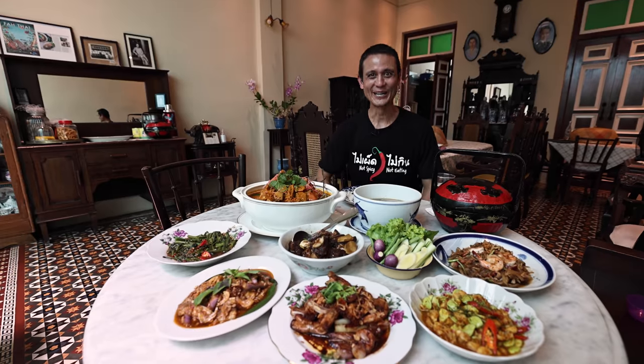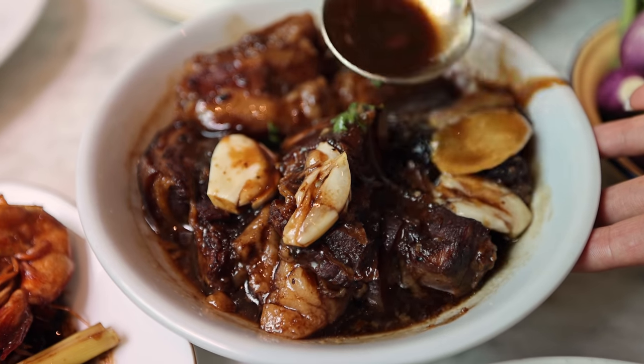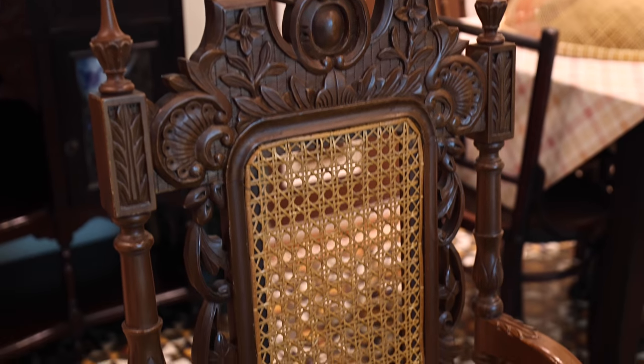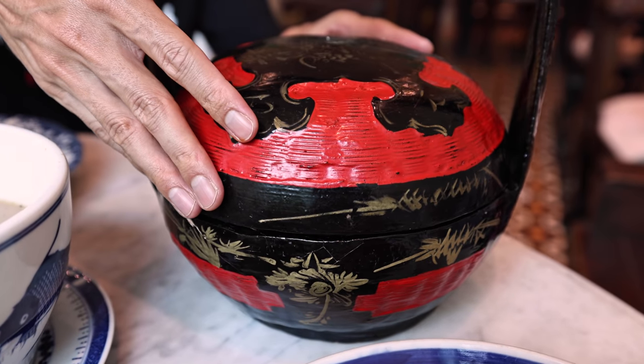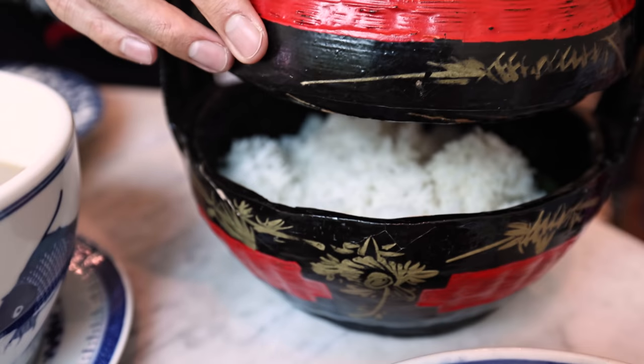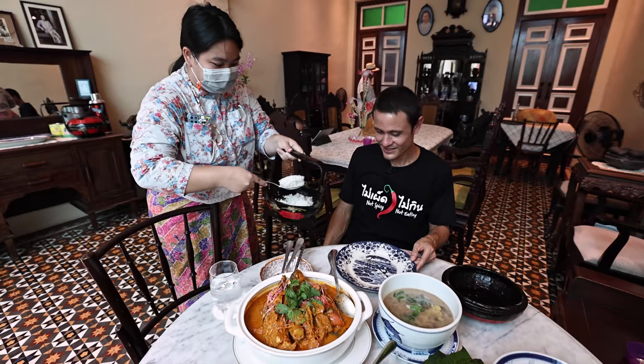And again, this food is incredibly spectacular, but in addition to the food, the setting, the atmosphere, the charm, that's why it's called the charm of this old house. As much as the food is a piece of the heritage, the house is also a part of the experience. Like a lacquered wooden box.